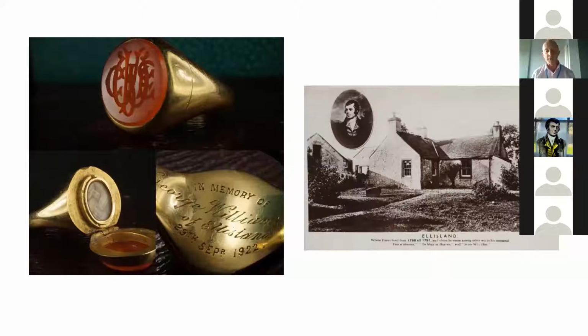Now, I've tried to find an image of George Williamson, but can't. But if you have a spare £3,000, you can buy his mourning ring, which is up for sale on the internet. Actually, this is the mourning ring on the left-hand side, and it's inscribed to George Williamson of Ellisland. Unfortunately, George died the following year in 1922, but his brother passed the farm to a charitable trust in 1928.